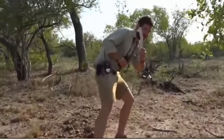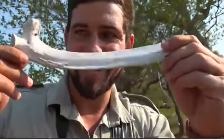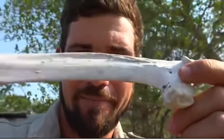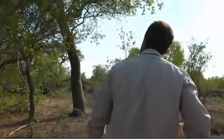This bone got carried along, probably by a hyena, all the way from that same carcass that we looked at earlier. So still another buffalo bone. Looks like a rib cage to me. Just interesting that it's been moved this far away. Let's get a bit closer to the marula tree though.